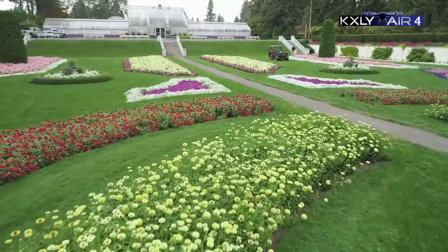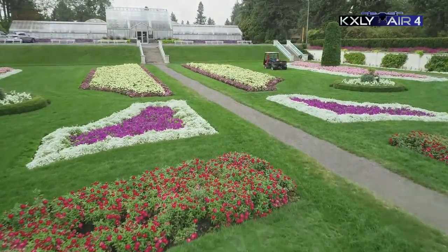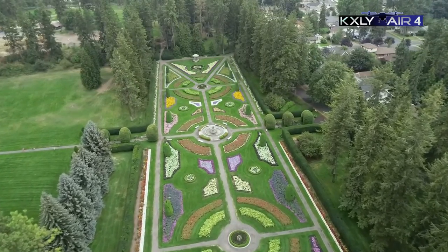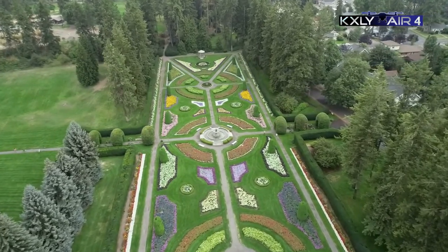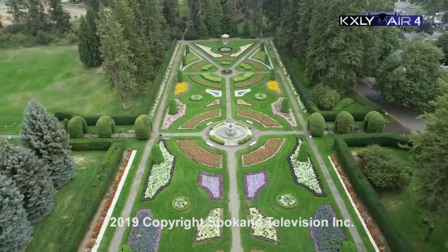Everybody who works here, they're really talented people, and I have to give them all the credit. Lots of things that you have to overcome to get the plants looking good, and our staff does a really fantastic job of it.